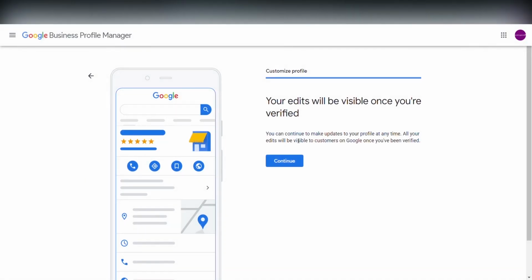So the setup is now complete. Now we just have to wait on the confirmation code. Then we will be up and running on Google. And that's it. That is how you list your business on Google.